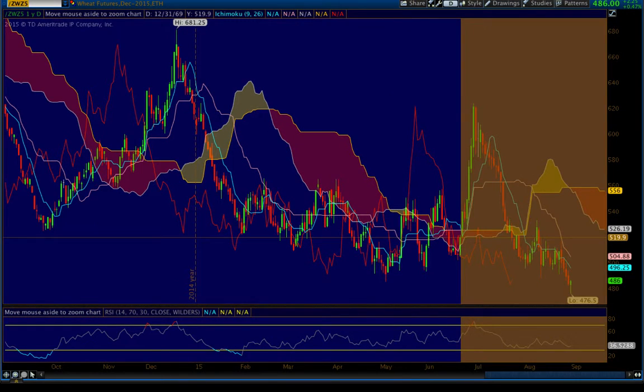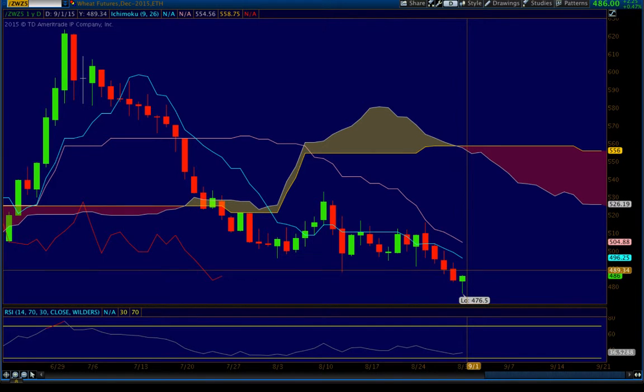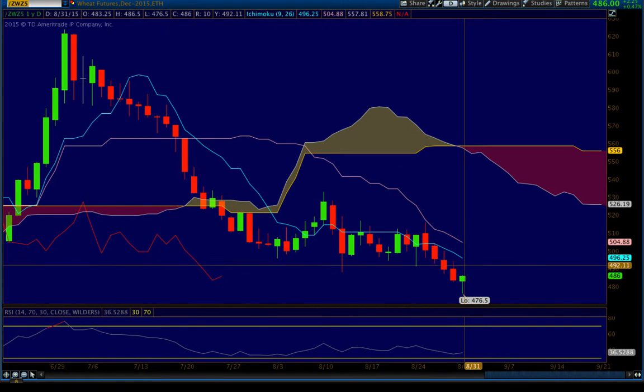So in wheat today, we put in a bullish hammer after making a new low. Perhaps making this new low was helpful in creating this bullish hammer candle. Maybe it's defining some support down here finally for wheat. So if we do go higher, we can expect potential resistance at this level, which was prior support, and then resistance at 490. And then we can expect potential resistance at 496.25 above.